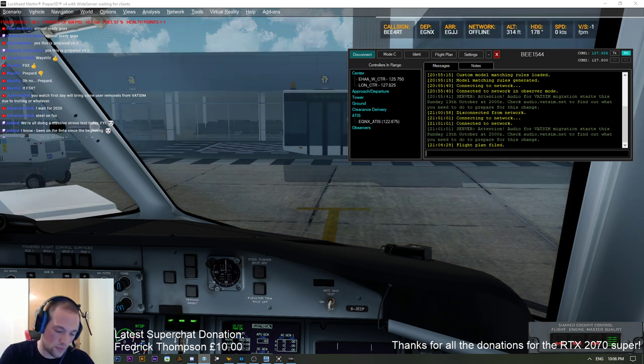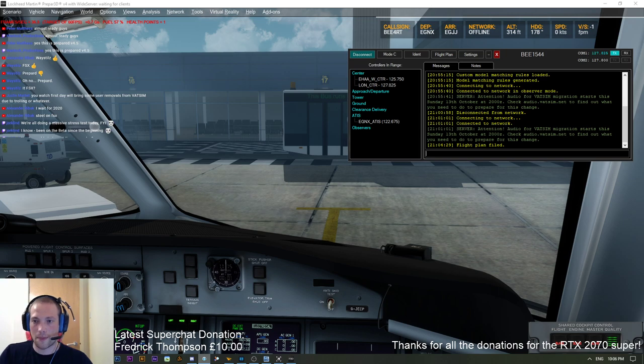Jersey 1544, correct. When ready, push and start approved, call me for taxi. Push and start approved, and we'll call for taxi, Jersey 1544. Thanks.